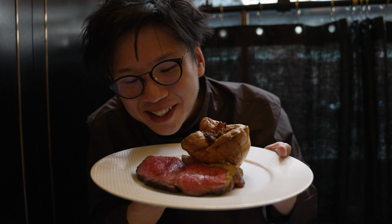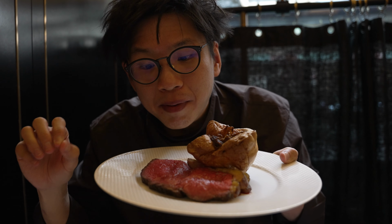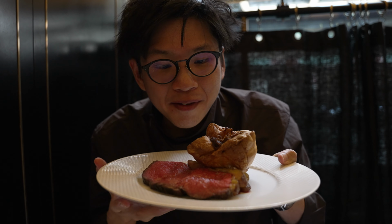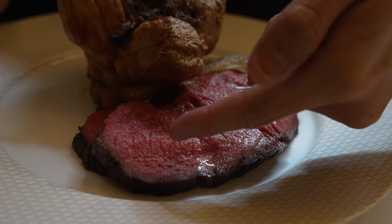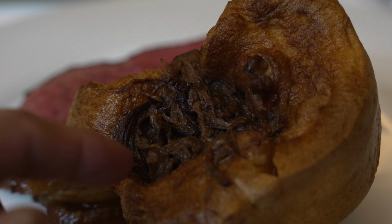This is the Sunday roast. And the beef Wellington has a nice beefiness to it, but this is very present, very prominent beefiness. And look at this nice tender beef. It's so beautiful. And we've got the Yorkshire pudding, and I think they upgraded the version of the Yorkshire pudding, which is supposedly just like a fried bread. Here, I think they added some shredded beef within.